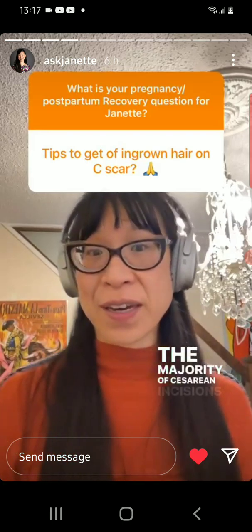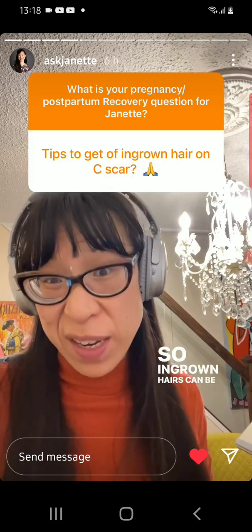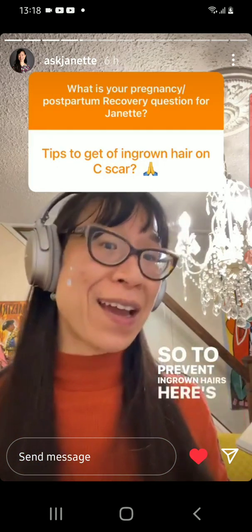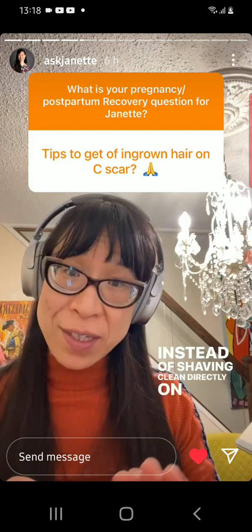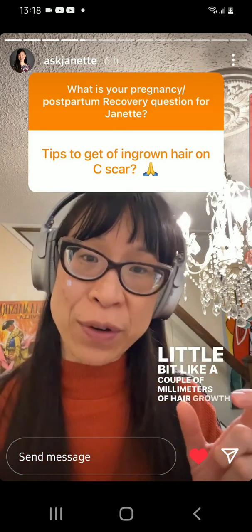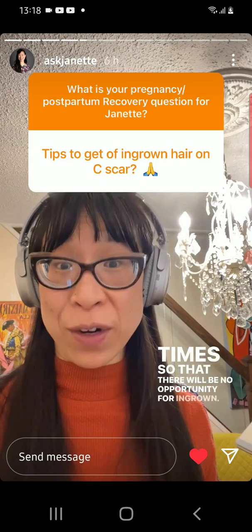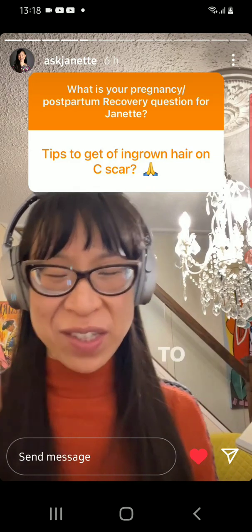Of cesarean incisions are made through the pubic hair line, so ingrown hairs can be a challenge for some moms. So to prevent ingrown hairs, here's one thing. Instead of shaving clean directly on the skin, try to leave a couple of millimeters of hair growth at all times, so that there will be no opportunity for ingrown hairs. But if you already have an ingrown hair, a couple of things to consider.